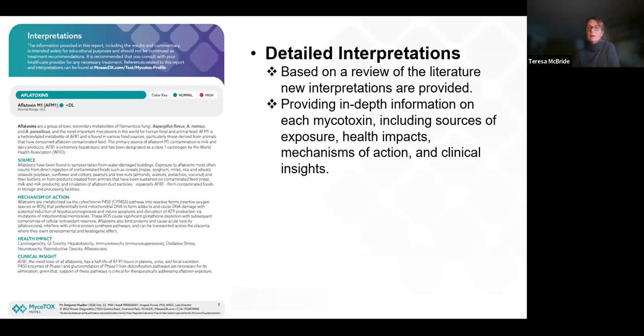Continuing to go through the report, it rolls into the interpretations for each mycotoxin. So these have been updated and thoroughly vetted based on a review of the literature. And here we're providing much more in-depth information about each mycotoxin, the source of exposure, the mechanisms of action, the impacts on health, and some helpful clinical insights. So this provides a lot of good information. And what's not seen here, but via a link at the top of this page, you won't be able to see it, but it is there. If you go there, it will direct you to a ton of scientific literature in support of these interpretations. So if you want to dig a little deeper, that link will provide you access to literature reviews.